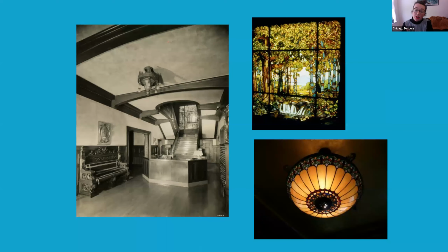To my knowledge, it was not actually done in the studio of Louis Comfort Tiffany, but certainly this is reminiscent of that style. All the different colors and shades in the glass create this really beautiful scene at the top of the staircase, bringing that natural world into the building. And then we have this light fixture, which is also the Tiffany style, that light fixture there.